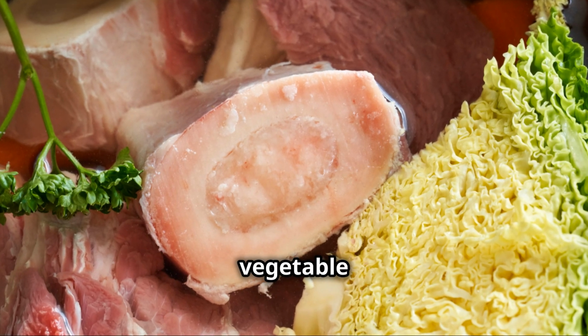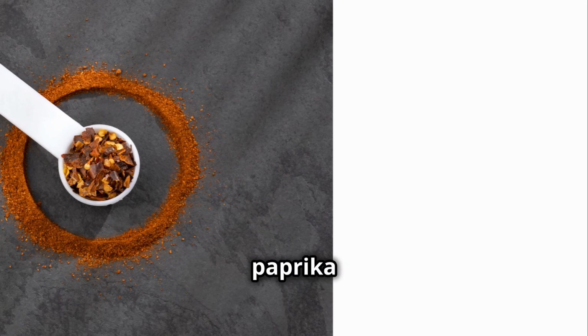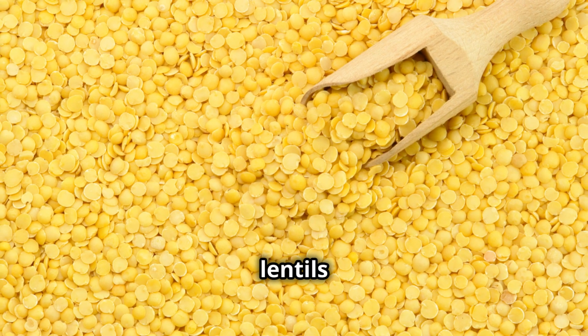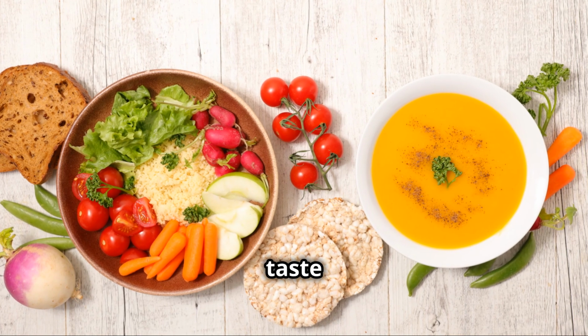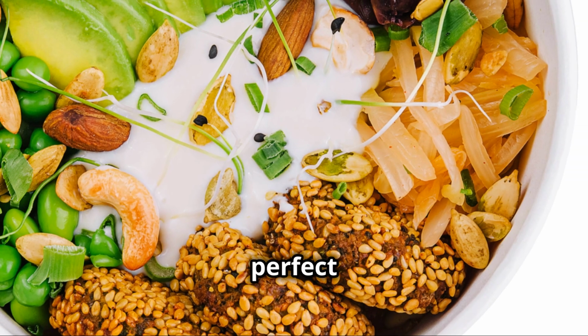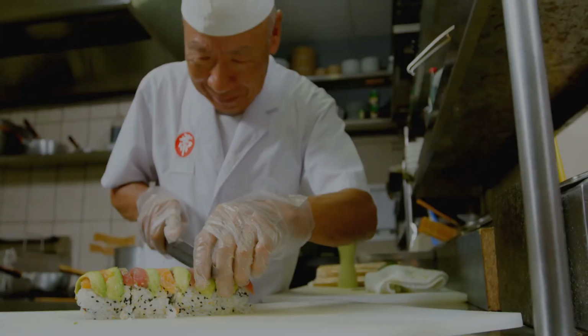Add in some vegetable broth, a bay leaf for depth of flavor, and a pinch of smoked paprika for a touch of smokiness. Let it simmer away until the lentils are nice and tender. This soup is all about layering those flavors, building a symphony of taste that'll have you going back for seconds, even thirds. It's the perfect meal for a cold winter's night or when you're feeling under the weather.